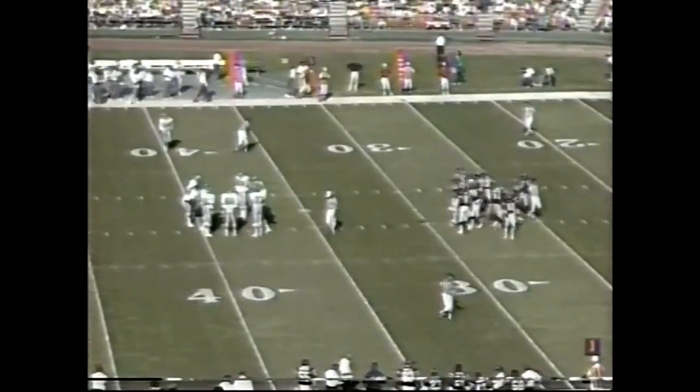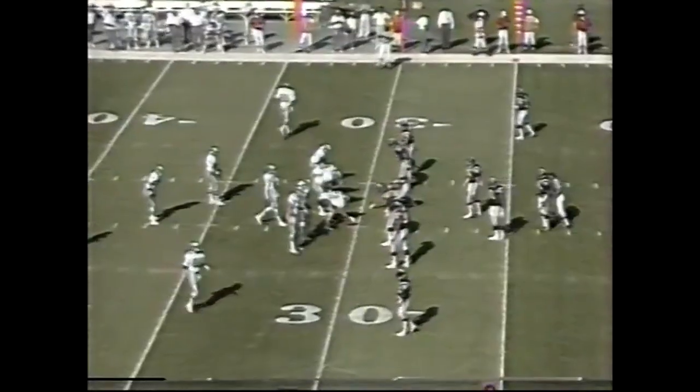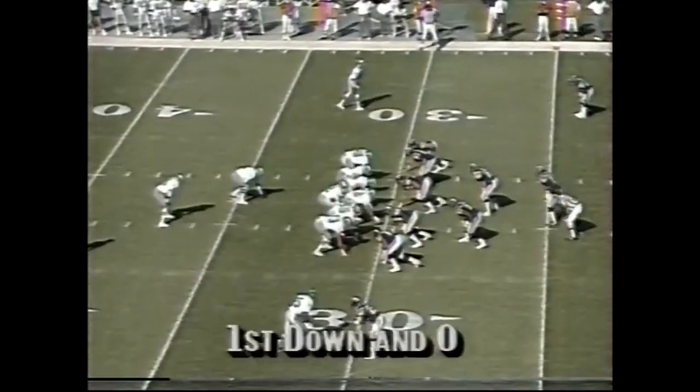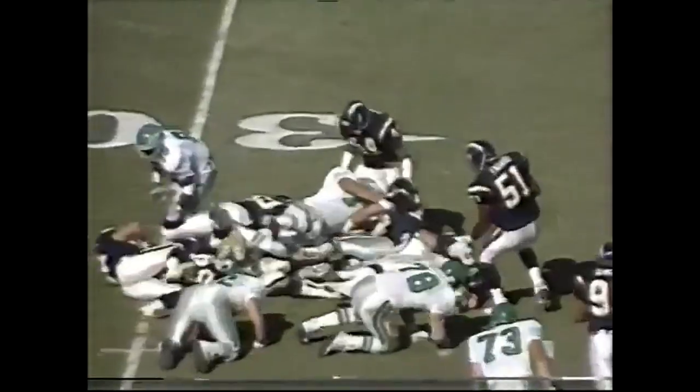Well, I'll tell you what, in a conversation with Randall, he did mention the fact that he would like to call his own plays again, but in talking with Ted Plum, the offensive coordinator, he said, well, we've got a lot of check with me's in the offense. What that means is Randall could come up to the line of scrimmage, look over the defense, and call a play either to the right or to the left based on what the defense is doing. So he does have a lot of flexibility built into the system. That was the first penalty against San Diego, so it's 1st and 5 for Philadelphia.